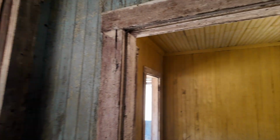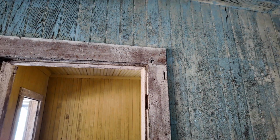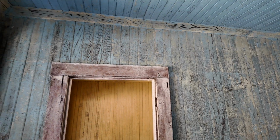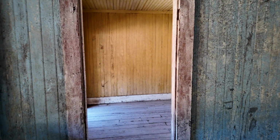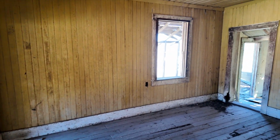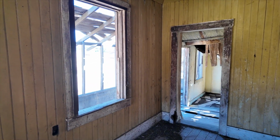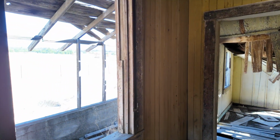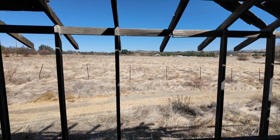This is amazing. And just trying to really take in and admire this architecture. It's pretty simple, especially being an old Western building, but you have this molding around the door frame itself. Really nothing left of the door. And then this front room here. Wow. Quite the view.